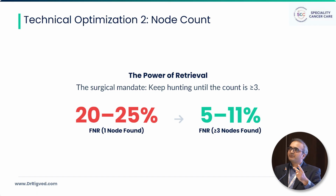The second part is the surgical technique to retrieve the node. We have to be meticulous in the early learning curve. We might not be able to retrieve nodes, but we have to be smart enough. We have to train ourselves and make sure that 3 nodes are retrieved. It brings down the FNR from 20 to 25% to 5 to 11%.